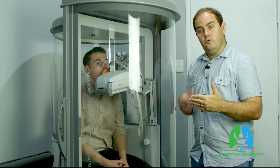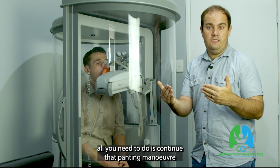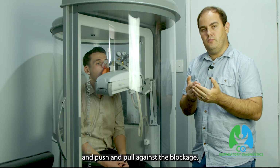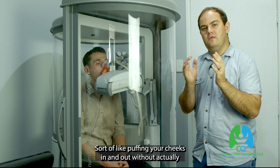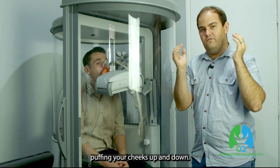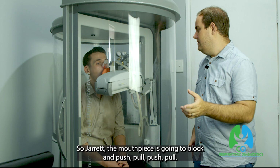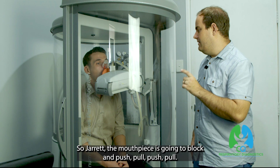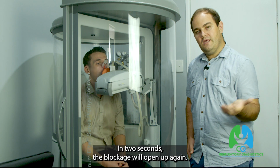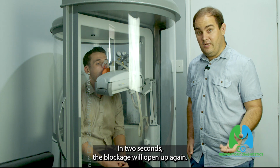While it is blocked, all you need to do is continue that panting maneuver and push and pull against the blockage. Sort of like puffing your cheeks in and out without actually puffing your cheeks up and down. So Jared, the mouthpiece is going to block and push, pull, push, pull. Very good. In 2 seconds, the blockage will open up again.